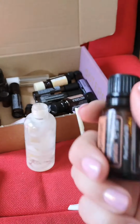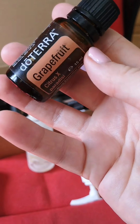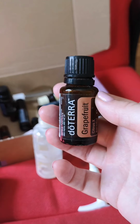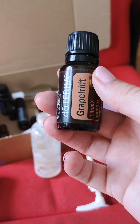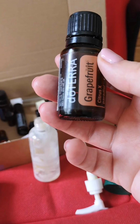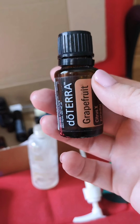Grapefruit. Grapefruit, funnily enough, is actually great for stretch marks. And for drinking it, it's really good for reducing fat as well, flushing out toxins. But grapefruit is great for livening up the skin. It's kind of similar to using wild orange in products. And it really makes your skin look really fresh in the morning, so it's beautiful to use.